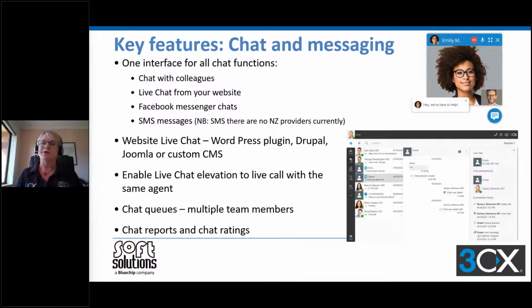If you enable it at the extension level and enable the live chat, you can even elevate those live chats to a call with the same agent. So an agent can be going back and forth typing with a customer, and it becomes clear that there's some miscommunication going on. They can actually choose to elevate that to a call for the customer. It's a WebRTC call, so there's no cost to them. And for the agent, they can continue that conversation and make sure that nothing's getting lost in translation.